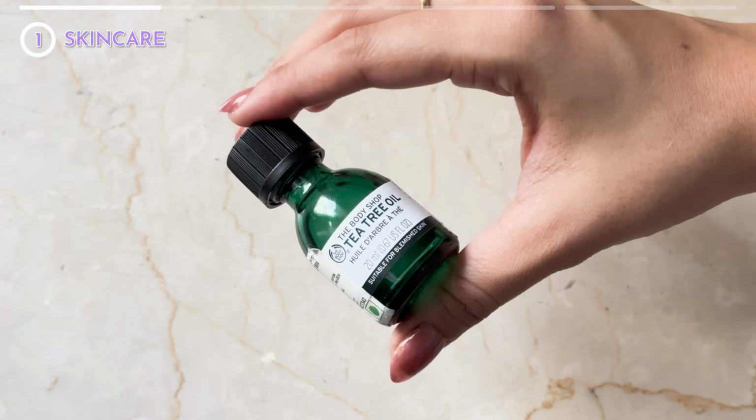One more little thing that I want to add to this is tea tree oil, and just this tea tree oil from Body Shop. I don't know what this formula is. It is the best thing ever, and it is great for spot correcting acne and just applying around my hairline when I tend to get hormonal acne, or if I tend to get acne because of an oily scalp, just applying it on those areas and it works wonders.